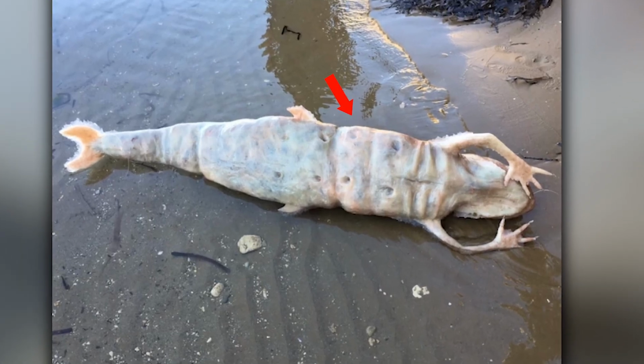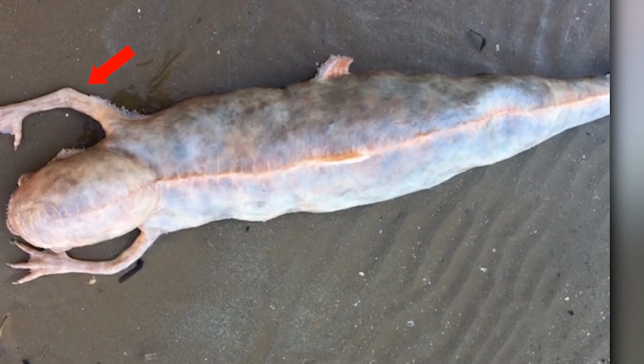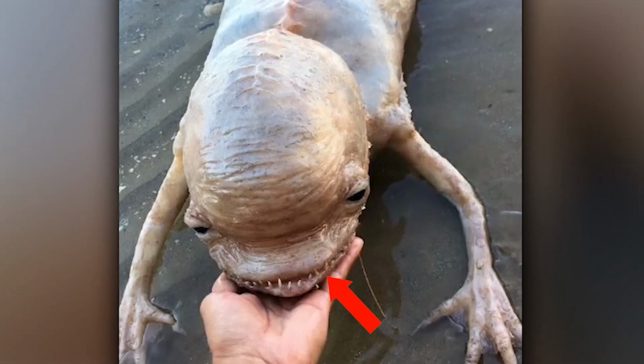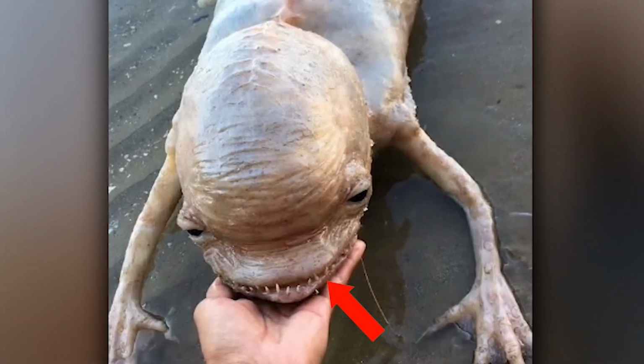The body resembled that of a fish, with fins and a long tail, but it had 2 thin arms that ended in claw-like appendages. Some believed it was a prehistoric creature, while others thought it was just an elaborate silicone model, sparking debates over its true origin.